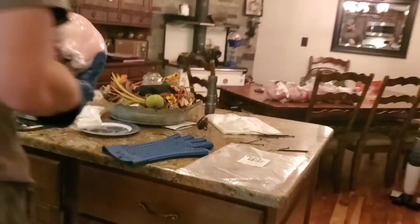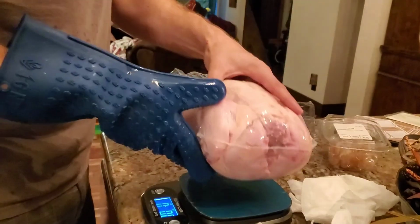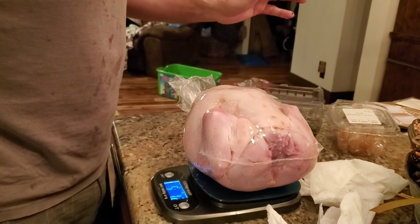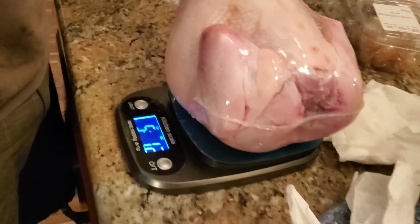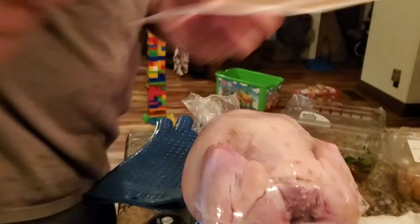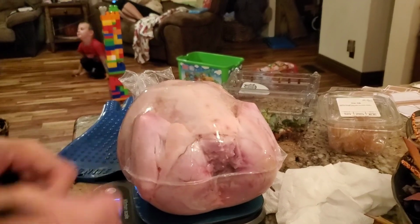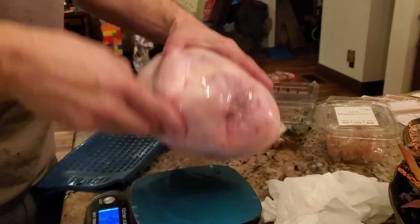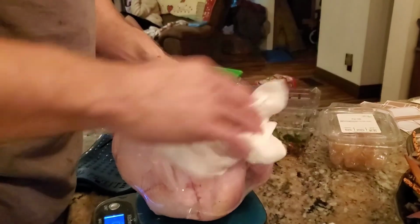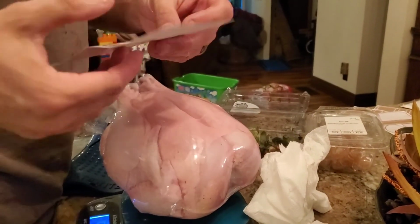So what we'll do is we'll take them over here and weigh them. And this particular bird is 5 pounds, 1.2 ounces. So what we'll do is we'll just make a little label. 5 pounds, 1 ounce. And we'll stick the label over the little incision that we made. And that's all there is to that.